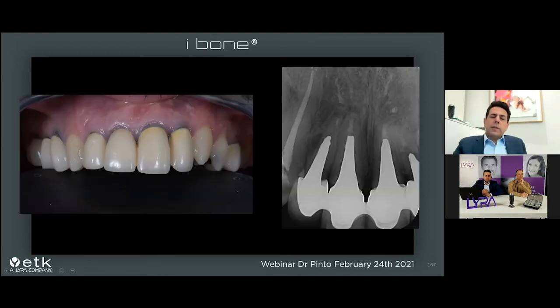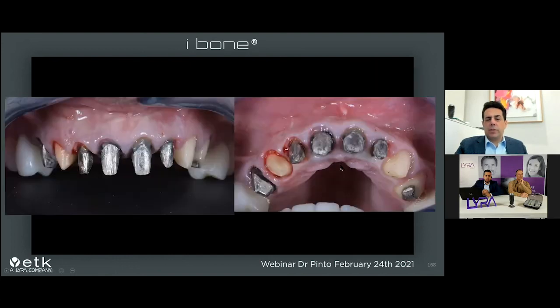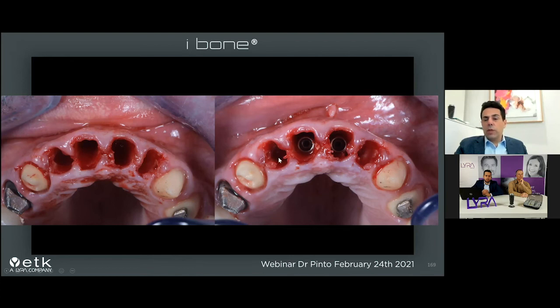In this case, we decided to remove these 4 teeth for an evident reason: they were broken. But the problem is that we don't have enough space to put the implant. So when we remove the roots, we cannot put four implants because the roots were too narrow, too close to each other.